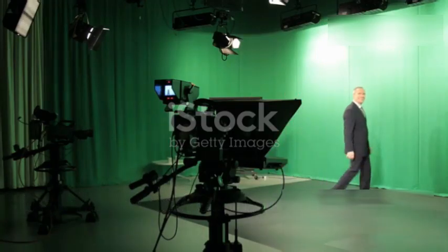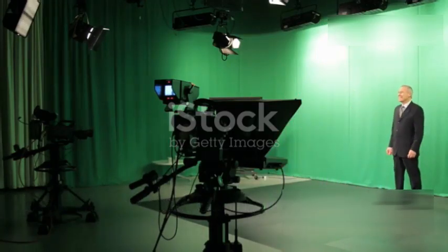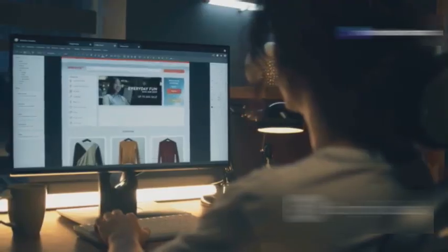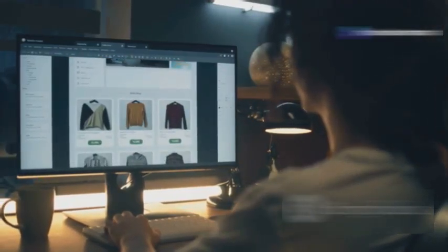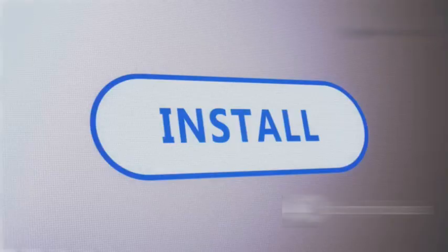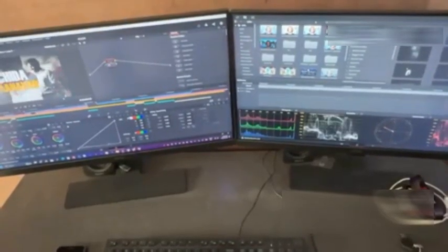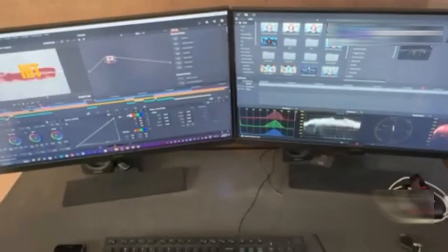Section 5. Setting up Git: installation and configuration. Now that you have a GitHub account, let's set up Git on your computer. Don't worry, it's a piece of cake. Just head over to the official Git website and download the version compatible with your operating system. Once the download is complete, run the installer and follow the on-screen instructions. Git plays nicely with various operating systems, so you'll be up and running in no time.